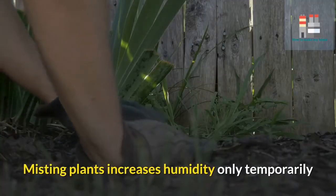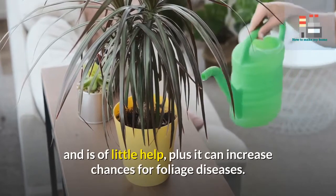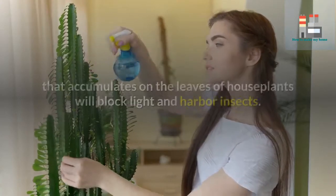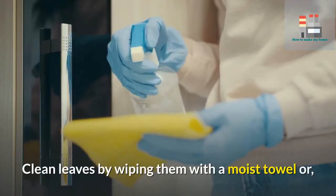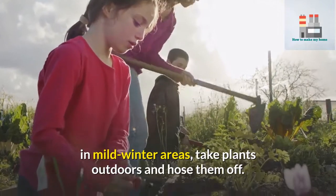Misting plants increases humidity only temporarily and is of little help, plus it can increase chances for foliage diseases. Keep foliage clean. Dust that accumulates on the leaves of houseplants will block light and harbor insects. Clean leaves by wiping them with a moist towel or, in mild winter areas, take plants outdoors and hose them off.